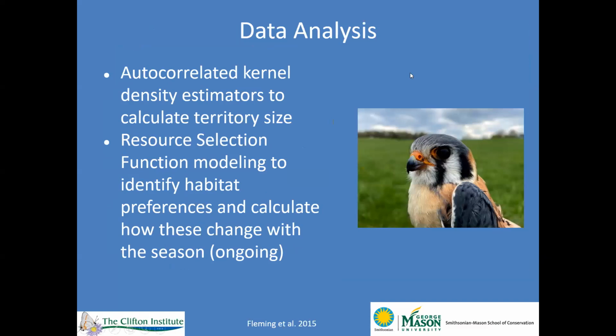Data analysis, I'm not going to get into this in detail, but we use autocorrelated kernel density estimators to estimate the home ranges. Basically, instead of just drawing a minimum convex polygon around each point, the kernel density estimator gives you a 95% confidence interval of where the bird is likely to be found. I'll show you some of those in just a minute. It's not as complicated as it sounds.